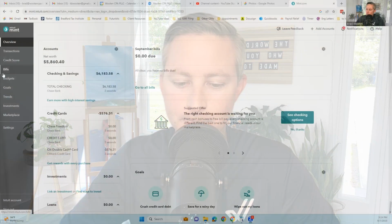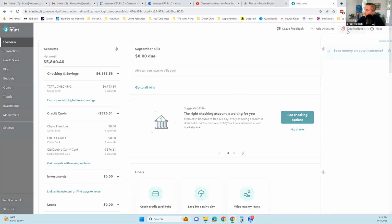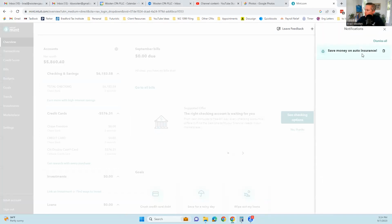Let's jump in. All right, so when I logged in, it brought me to this overview tab. This is an Intuit product. Intuit owns a lot of stuff. I mean, they're getting to be possibly as big as like Amazon or Walmart, where they are just buying up things like crazy. They also, of course, own TurboTax, which most people have heard of. So when I log in, it's giving me some notifications, save money on auto insurance. So already I have an ad here for something that they are trying to sell me.